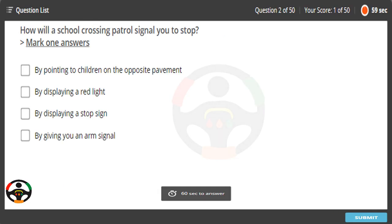How will a school crossing patrol signal you to stop? By pointing to children on the opposite pavement, by displaying a red light, by displaying a stop sign, by giving you an arm signal.